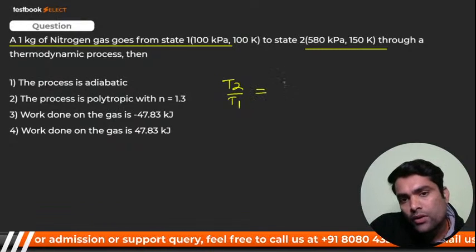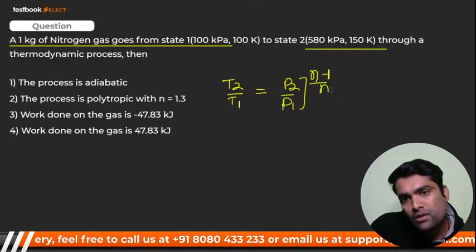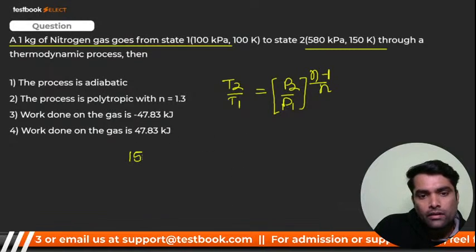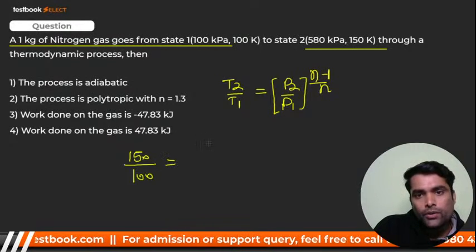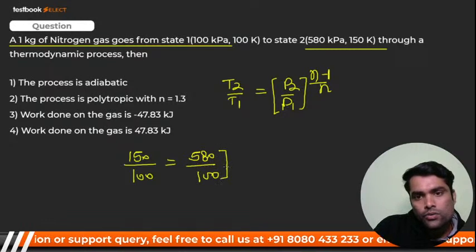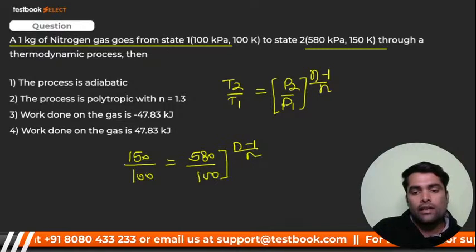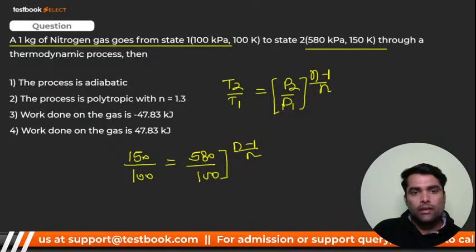So T2 by T1 is going to be what, my dear? P2 by P1 raised to power n minus 1 upon n, not gamma, right? Yes or no, children? Yes, of course. So definitely my dear, T2 is 150, T1 is 100, P2 is 580, P1 is 100, raised to power. Now we'll check the value of n. If we get 1.3 from here, then definitely we can say that yes, it is polytropic.